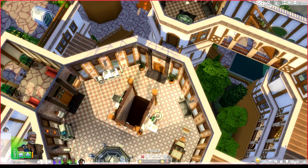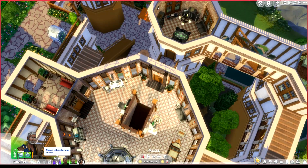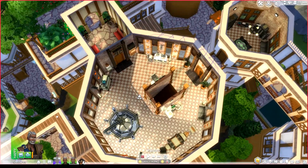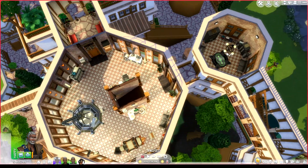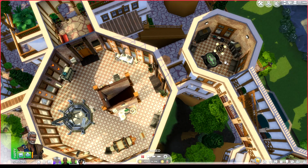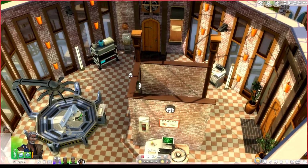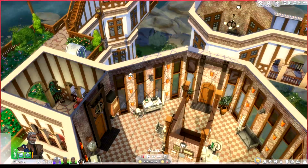And the scientist, what was his name again? I really still have to get to know their names. Aleron, this is his laboratory. And he has an antechamber right here that has the cloning machine and some of his files and whatnot, and some junk. So he has got everything that a scientist would basically need.